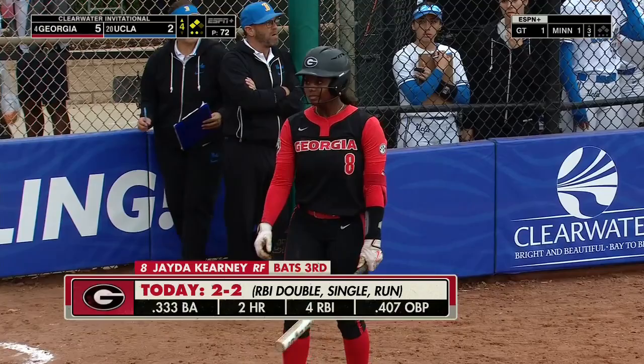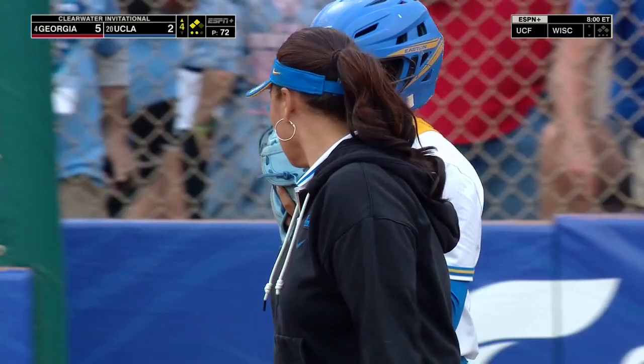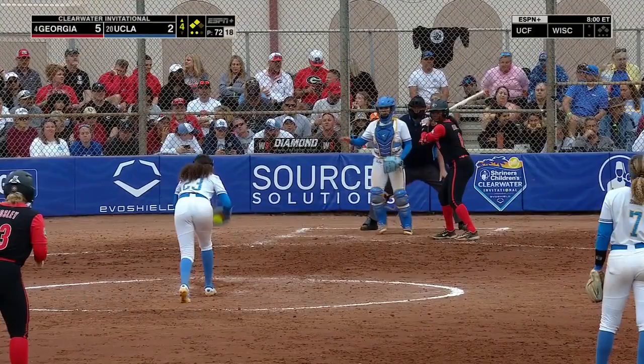Batter Jada Kearney already had a couple of hits. She drove in the game's first run in the first inning. Coach Inoue Perez says tonight the sun's already setting, and they're going to be playing under the lights.